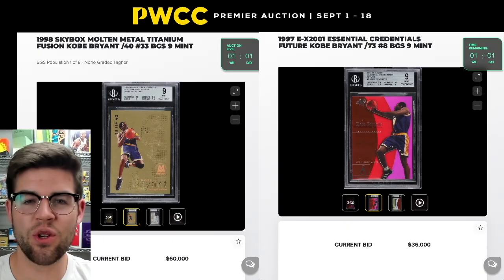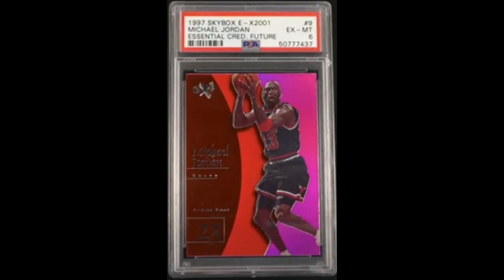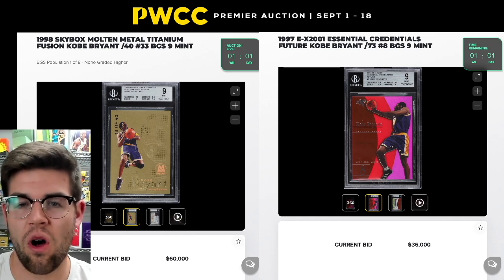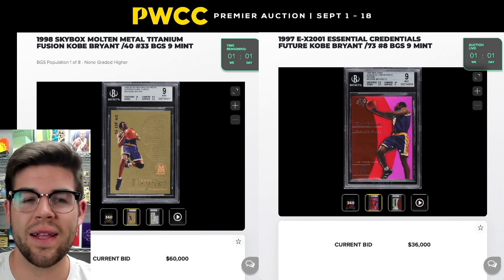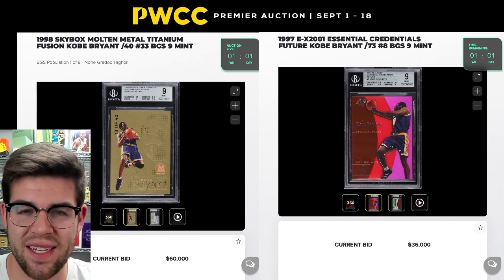Next up, we have two of the coolest Kobe Bryant inserts of all time, in my opinion, in this Premier auction. Last month, we saw the Michael Jordan credentials PSA 6 get a ton of action in the extended bidding. This month, the 97 EX credentials Kobe BGS 9 numbered out of 73 was submitted, are already at a $36,000 current bid. There also is a 1998 Skybox Molten Metal Titanium Fusion numbered out of 40 BGS 9. This one's already at $60,000.